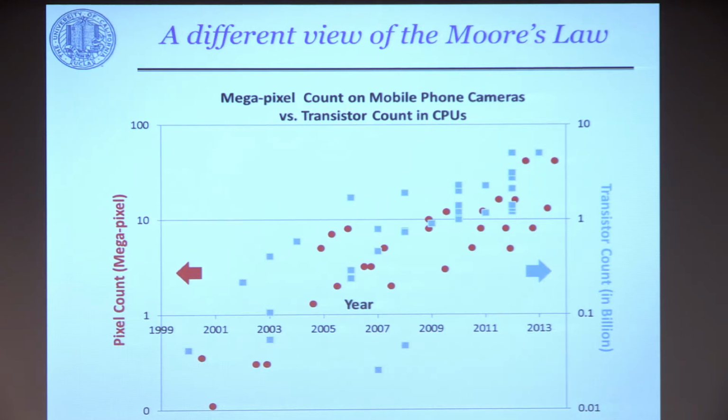In this slide, what you see is essentially the optical camera interface of your smartphone has been following Moore's law. Its megapixel count has been doubling every 2 years for the last 10 years almost. The red dots are the megapixel counts. This means the optical camera interface of a mobile phone has advanced exponentially. And you can actually build very sophisticated optical sensors and microscopes attached to mobile phones to the level where, with the recent 40 megapixel mobile phones that we have in some of our smartphones, you can actually see individual viruses.